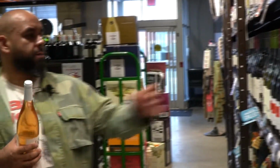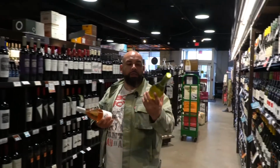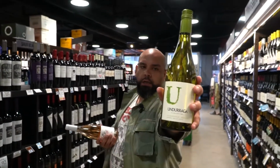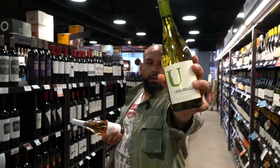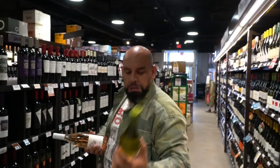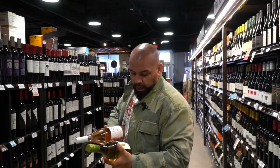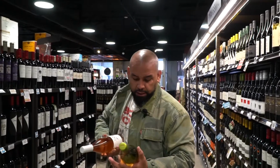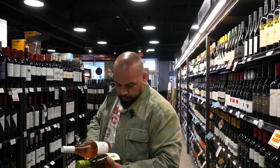All right, so Chili made its way into another episode. We're gonna go with the Underraga Chardonnay, 85% Chardonnay, 15% Riesling. That's going to be a nice, interesting little blend there. Chardonnays are traditionally dry and Riesling sweet, so you might get the best of both worlds in that one. I like this. I like this box.